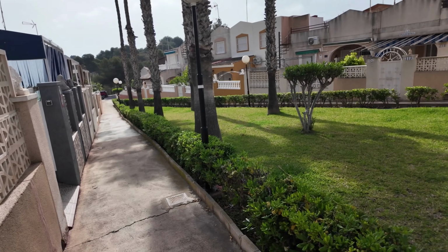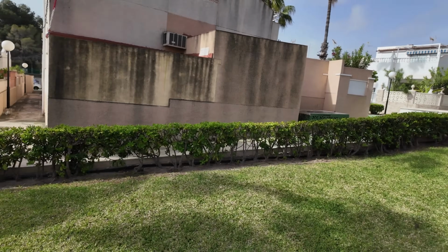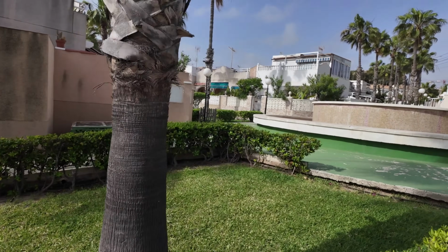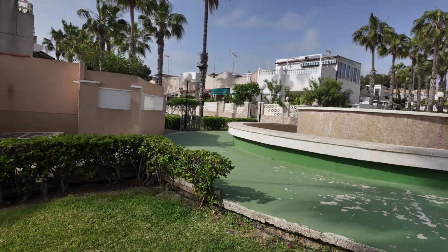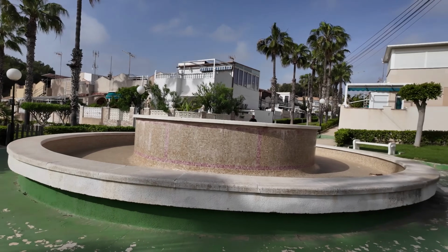If you're out looking for property right now and thinking of buying in Spain, or you already own a property, whether it's a holiday home or you're a Spanish resident, make sure you watch this video because I'm going to tell you exactly what you actually need to do to your property and how much it's going to cost. What is it that's going to cost you loads of money?